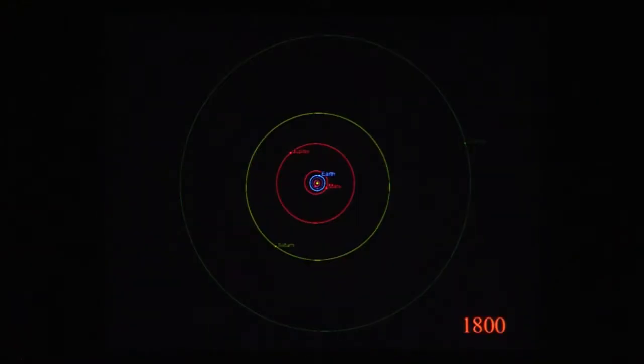And so here we were at 1800, and in 1801 we discovered Ceres, and this is where it lay in the solar system. That seemed to fit nicely with this kind of gap in between here, and there were no problems with that object being there, and Ceres for a long time was a planet.